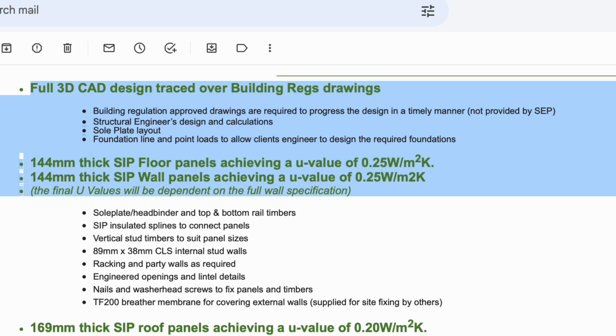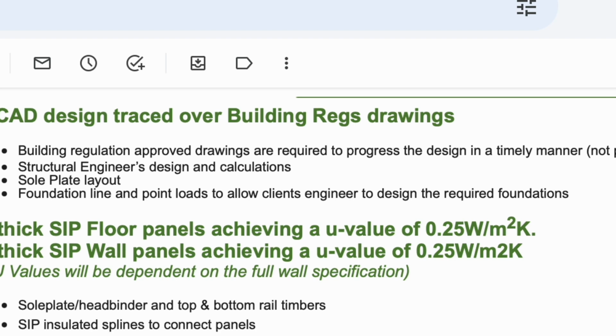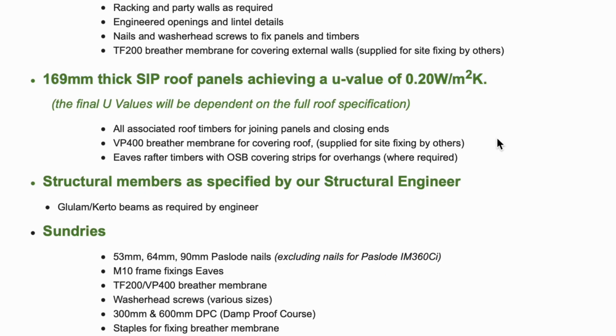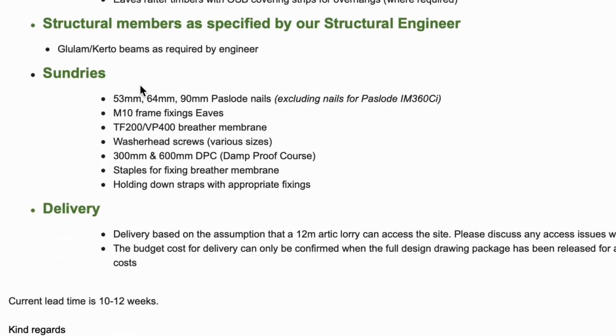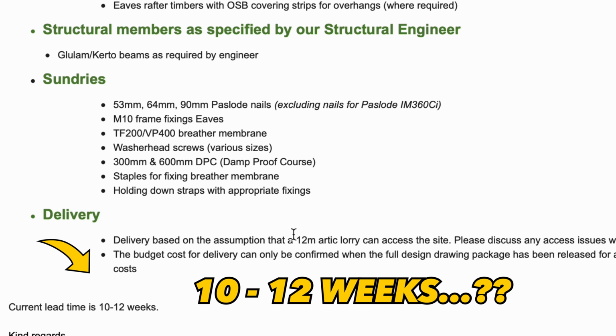cost, and it gave me a host of conditions where I had to first get my own structural engineer to provide the info prior to sending it to their engineer. So 2 engineers, and then wait for it, 10 weeks, that is 10 from point of order, where you pay your money to delivery. I mean, seriously?